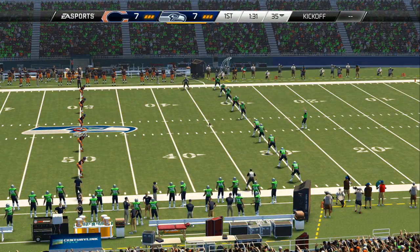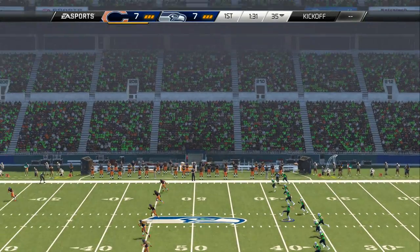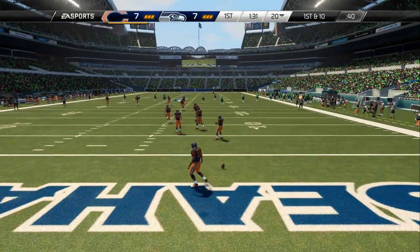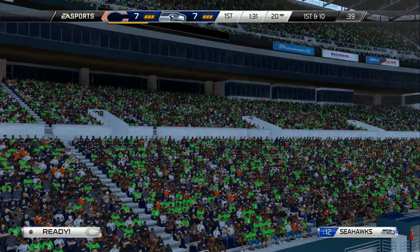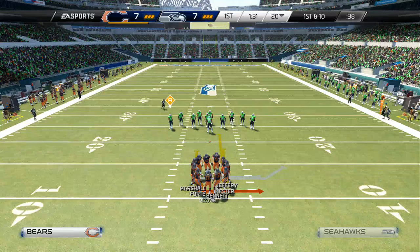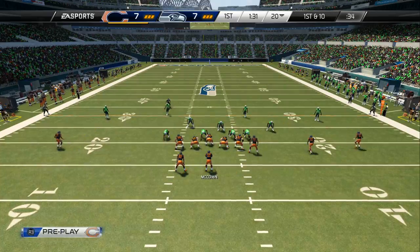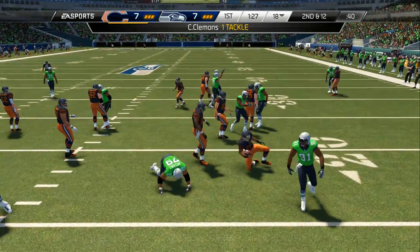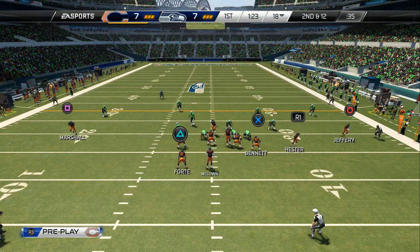Steven Hauschka ready for the kickoff. Signaling for fair catch. And a touchback. Hester's lined up in the slot. First and 10. The handoff to Matt Forte. Well, the play is there to be made, but the offensive player doesn't get it done. Bad job on first down.